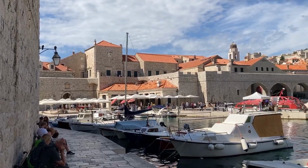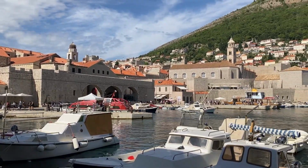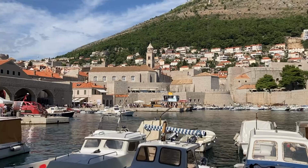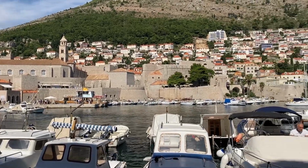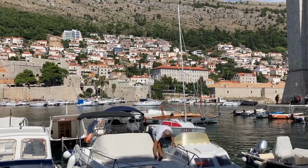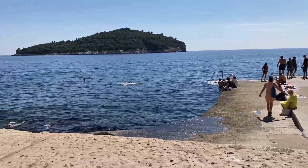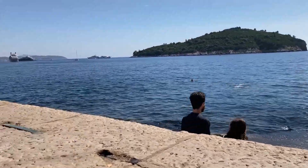When you finish the circle, you'll be back by the old port. If you walk into the old port and along the walls on the right side of the port, go around the point in the walls, and you'll see the breakwater. Great views from the breakwater of the islands out in the Adriatic here. And if you keep going, you'll come to a popular swim spot.